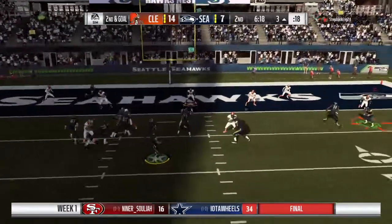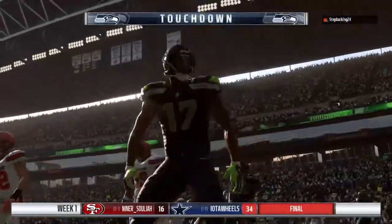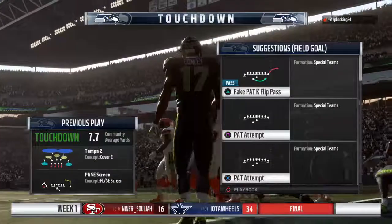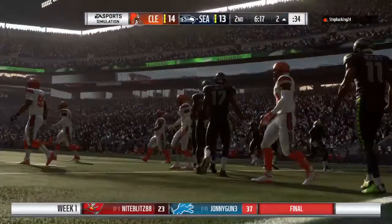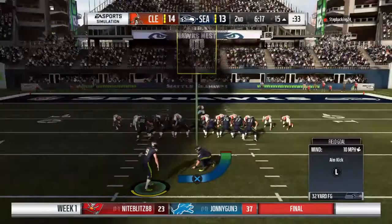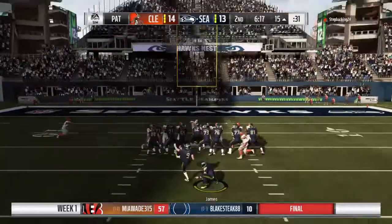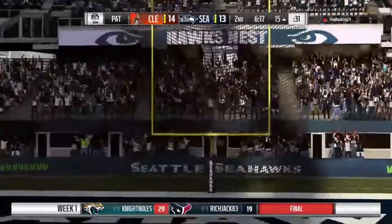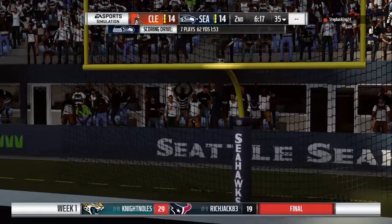Now Wilson looking to throw on second down. That's caught at the 3. And he will score. Touchdown, Seattle. Chris Conley from 3 yards out. And the Seahawks just an extra point away from tying this thing up. Extra point try good by Gano. And we've got a tie game here in a back-and-forth first half.